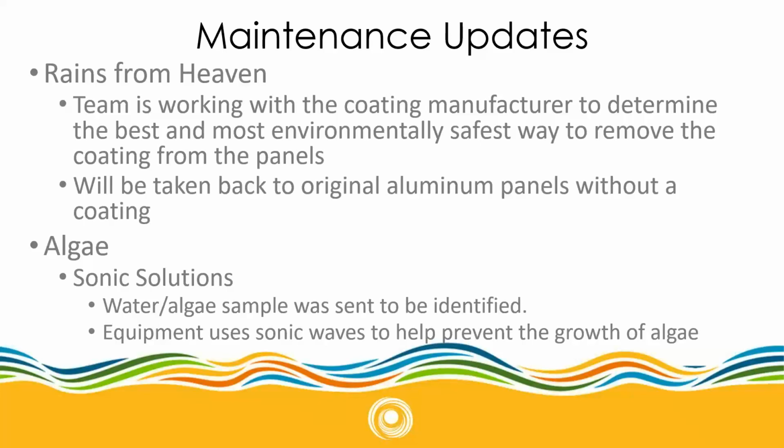That is our next step. Since the panel coating wasn't working, we are moving into Sonic Solutions in hopes that we can get a couple of systems out on site in the next few weeks, and I'll be able to come back to the committee once we know if it worked or if it didn't and what our next step would be.